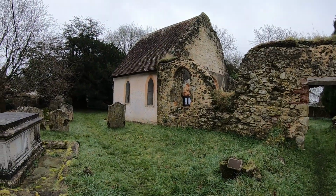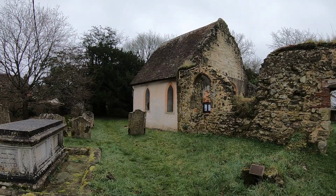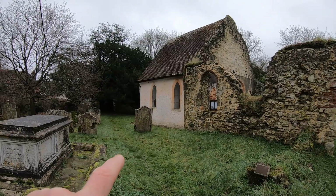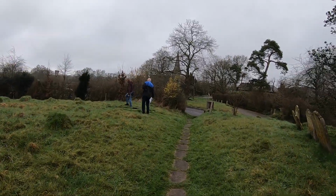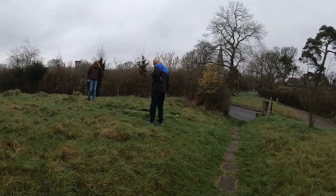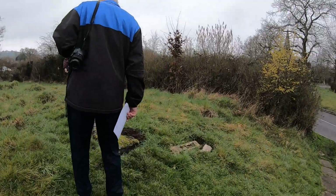Well, now we're looking for the Knights Templar grave, and it says it's in the northwest corner, on the north side of the church. So we've got to come there. So the northwest would be here. And there is a gravestone right by Steve and Cynthia, which is here. So let me just show you this.